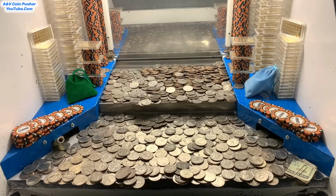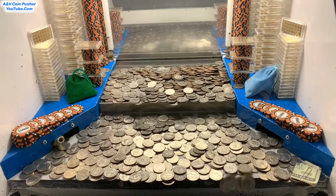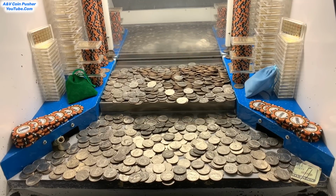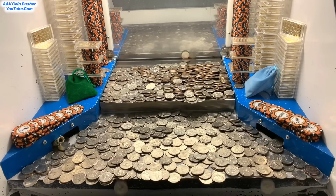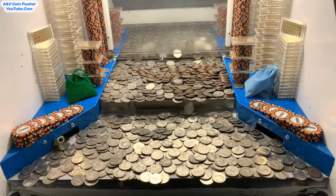All kinds of $10,000 chip towers, and who knows what could be in those mystery bags that are on the blue shelves. Those are loaded up with white dice, and you can almost guarantee it's going to be a massive win. Like I said, the white dice multiply winnings by whatever they land on whenever we roll them at the end of the game. Anyhow, we got it all cleared out of there.